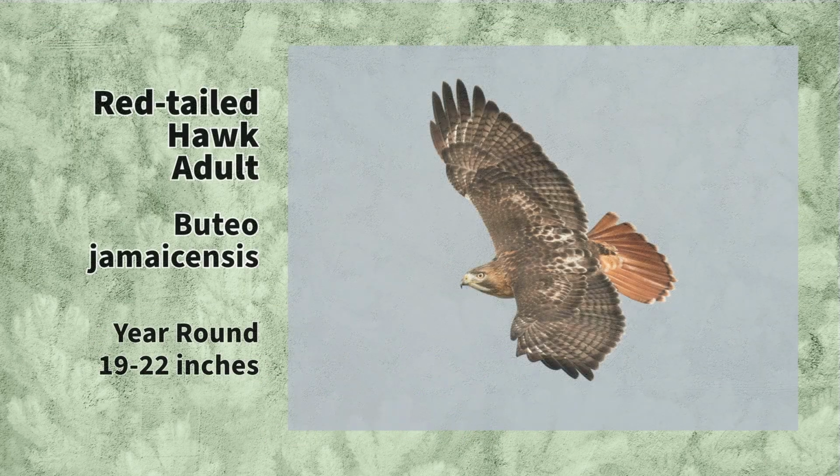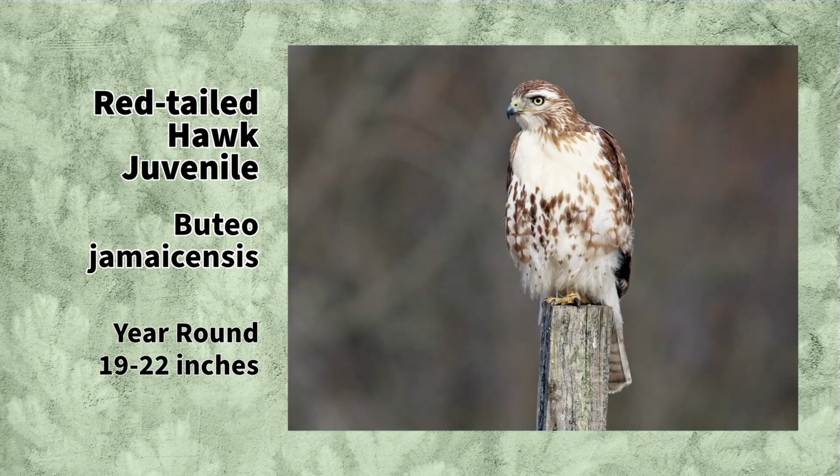Slightly larger than red-shouldered hawks, red-tailed hawks also look for meals while perched in trees, but additionally hunt while soaring in lazy circles high in the air. Found across most of North America, red-tailed hawks have fairly variable plumage with a color range which runs from very dark brown to nearly white.